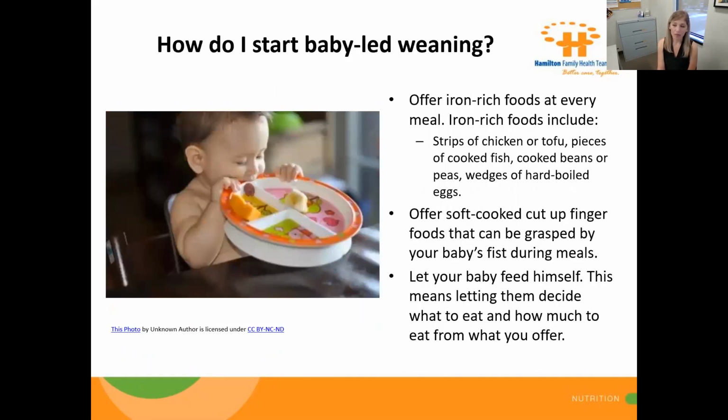So how do I start baby-led weaning? You would do the same thing as you would with purees. You would offer iron-rich foods at every meal. For example, strips of chicken or tofu, pieces of cooked fish, cooked beans and peas, wedges of hard-boiled eggs.